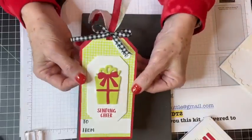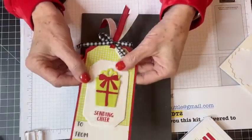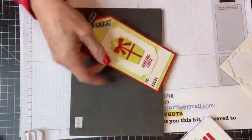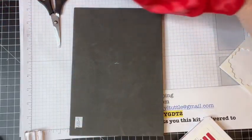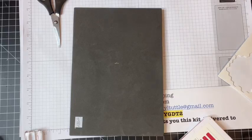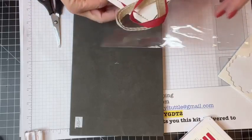Okay, so that is tag number 1. Do you guys like that? I think it's super cute. So that would be the first tag you would get in your kit. Let me put this one away, and we're going to move on to the second, which is so cute. I think you're going to love this one.